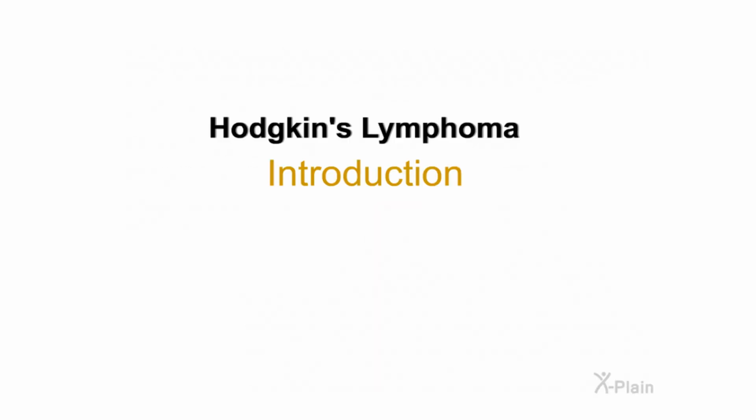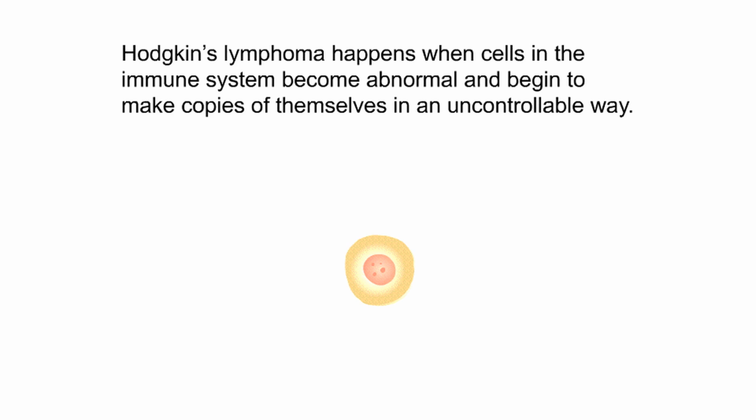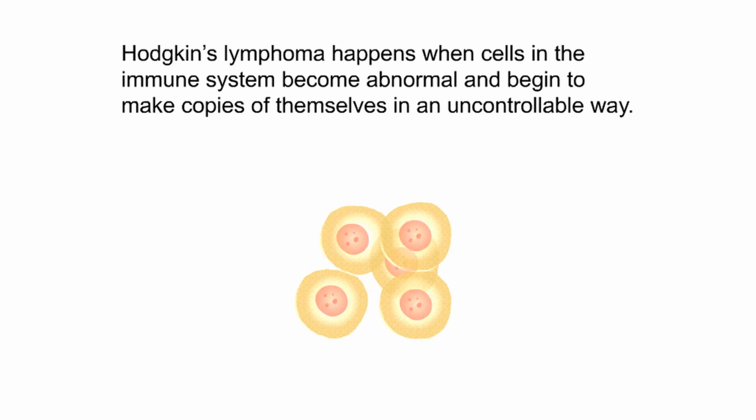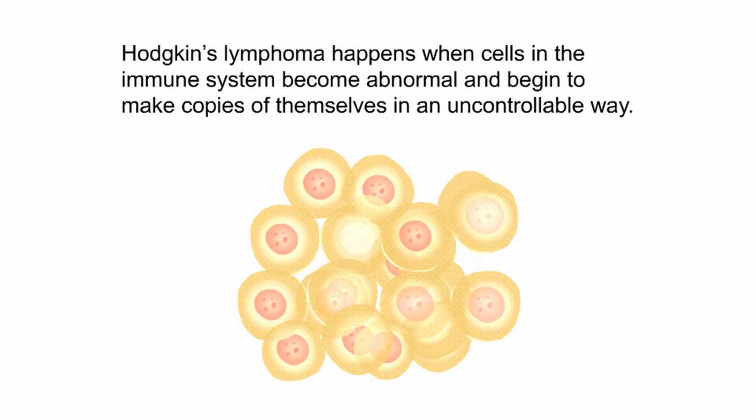Hodgkin's lymphoma. Introduction. Hodgkin's lymphoma is a form of cancer that begins in cells of the immune system. The immune system fights infections and other diseases. Hodgkin's lymphoma happens when cells in the immune system become abnormal and begin to make copies of themselves in an uncontrollable way.